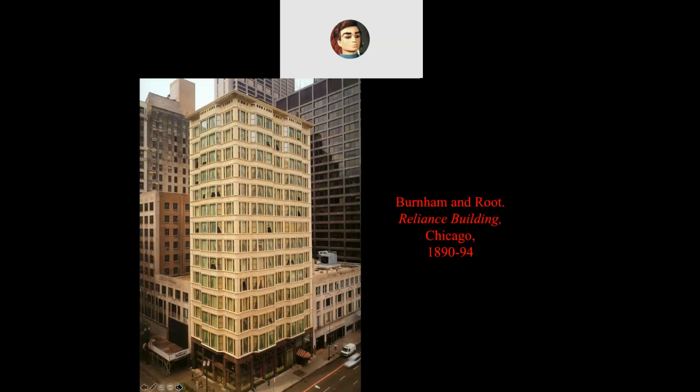Here is a building designed by Burnham and Root right around the same time, the Reliance Building. This building was restored. And one block, I think it's either south or north, one block away is the Chicago Building, and they both have this similar style. It's this modern high-rise for the 19th century.